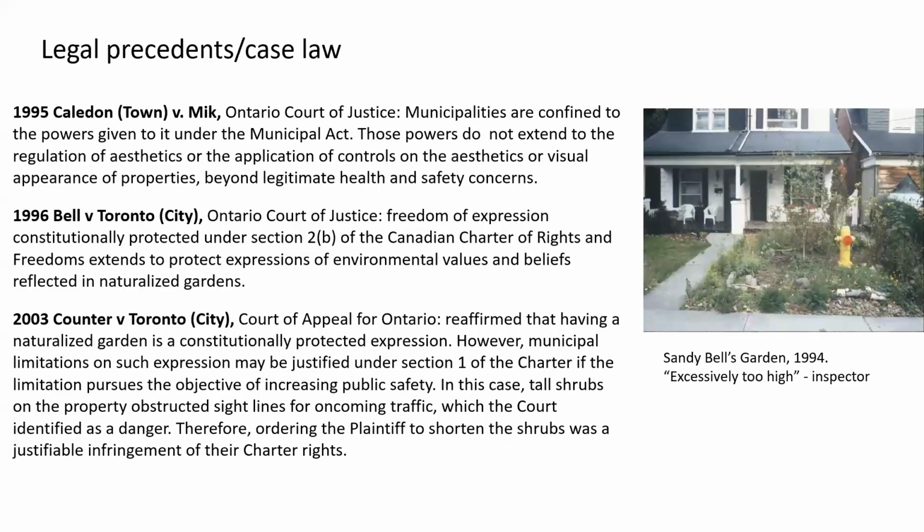One thing I will mention, and we brought this to the attention of the city, is the relevant legal precedents, the case laws, because this is not actually a new issue. This has been tried over and over again in different jurisdictions across the province. Some of the notable cases are listed here. I'm not going to go through all of these details, but what's important to know from these precedents is, one, your naturalized yard is covered by the guarantee to freedom of expression under the Canadian Charter of Rights and Freedoms.